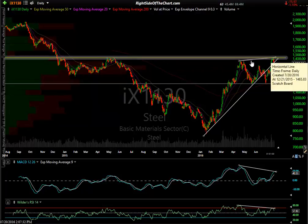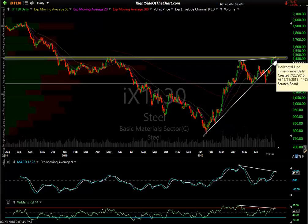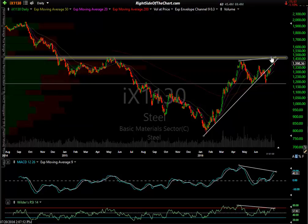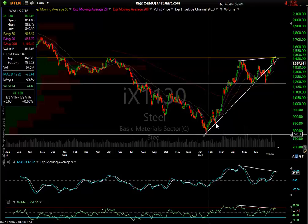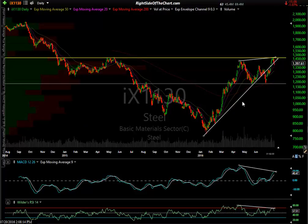I also wanted to point out the yellow line here is resistance. If you go back to the left of the chart, you can see a few reaction highs here, a few reaction highs here, where the steel sector failed to get above that level, and that's exactly where we failed just recently. So we have not only the potential bearish rising wedge or divergent high, but we also have a failure at a pretty significant resistance level, while quite overbought to boot. Overbought, I'm sorry. We had three consecutive overbought readings on the RSI here, and that follows a move of about a 90% rally just year to date in the steel sector. So I think it's safe to say that stocks may have gotten ahead of themselves.